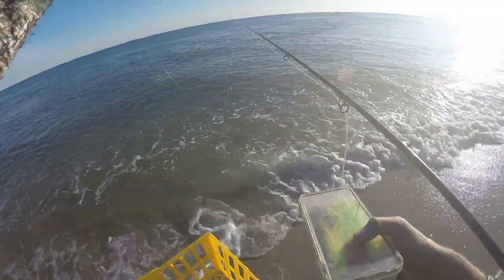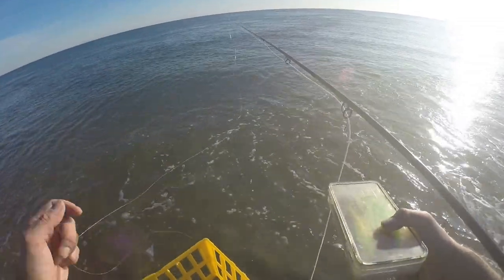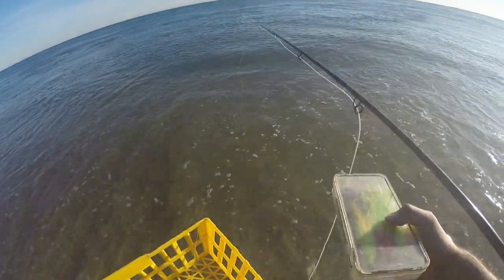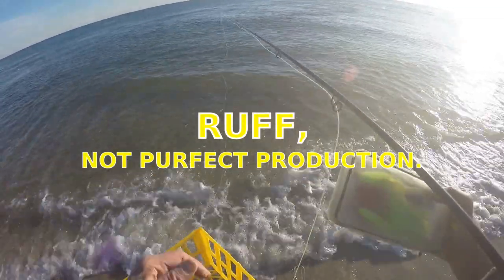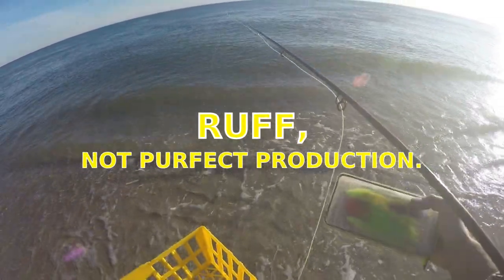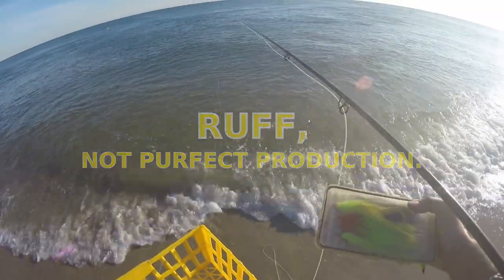Ooh, something big jumped out there. That could be a whale. All these bunker, there's no telling. So the sun will be setting soon. So I'm hoping at dusk or at night, those bass will be right in on the lip. Water's got a nice motion to it.